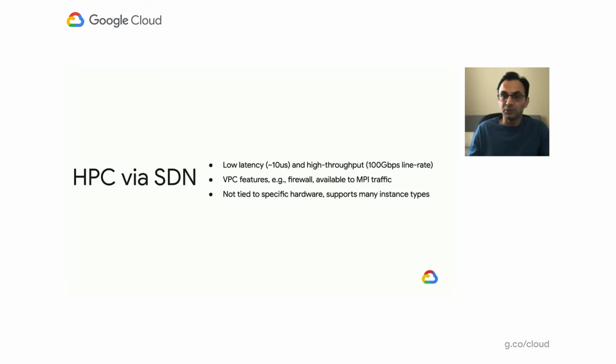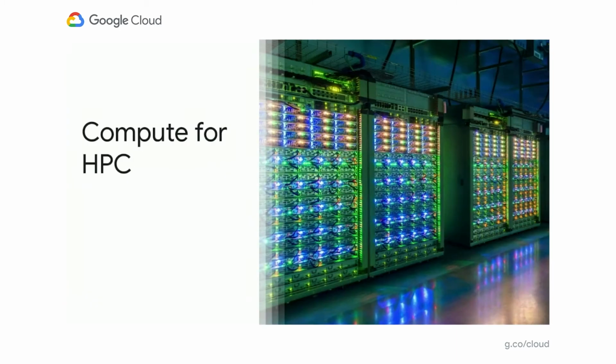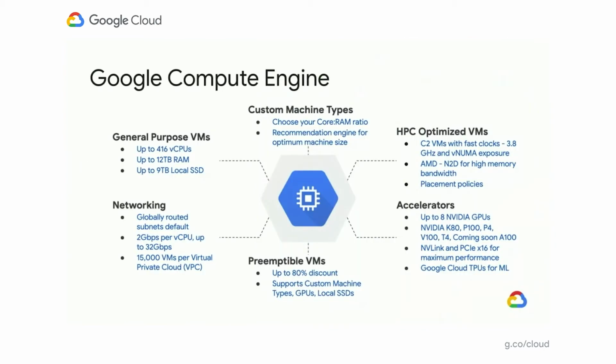Now let's take a look at compute and storage infrastructure. Now that we understand a little more about the networking magic that connects everything together, let's talk a little more about what other components of the infrastructure are required to make an HPC application successful on Google Cloud. Google Cloud offers a broad set of compute products that can suit all kinds of applications, starting from web servers to network appliances, and of course, large scale, tightly coupled MPI and NCCL workloads.